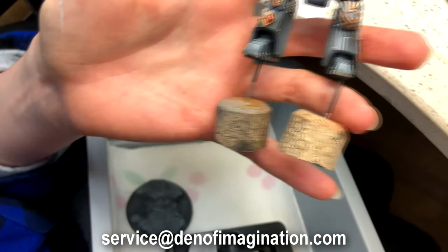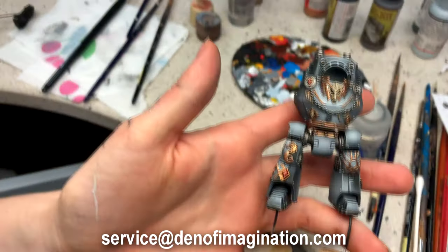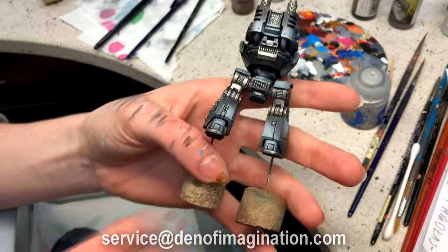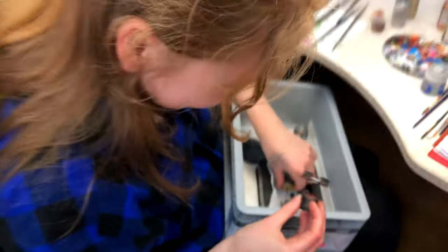Let me have some light. Yeah, it will be better. Oh, nice. And this is the what? Level 5. It's really nice looking. I really like the highlights. Oh, thank you, Justina.